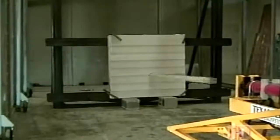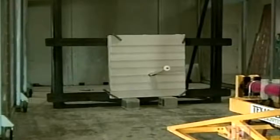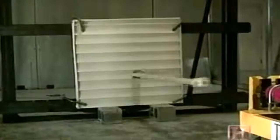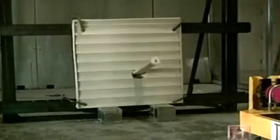That 9-pound missile at 34 miles per hour easily pierced the fiber cement board siding, through the insulation and through the drywall, and projected about 5 feet into the occupied space. That same thing occurred with the vinyl siding. That 8-foot 2x4 simply bounced off the surface of the brick wall, and that passed the test.